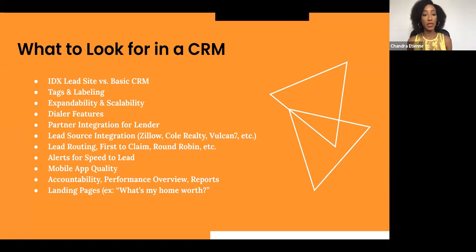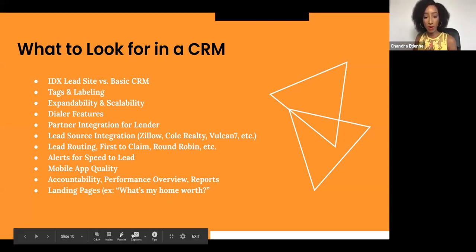And of course, accountability, performance overview, and reports. You should be able to have some sort of reporting system in there to see like, okay, where am I getting the highest ROI? Should I maybe be investing more in Facebook leads because I'm converting those at a higher rate than, I don't know, PPC leads, or vice versa? Accountability, let's say it's you and a small team. You want to make sure that they're keeping in touch with the leads and doing the activities that they should be doing. And landing pages. Some CRMs come with these capabilities. Like I said, it really depends on if it also comes with a website and stuff, but these are just things that you need to look for in a CRM depending on your needs.